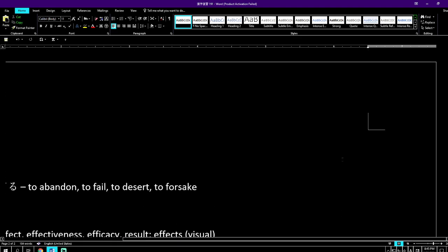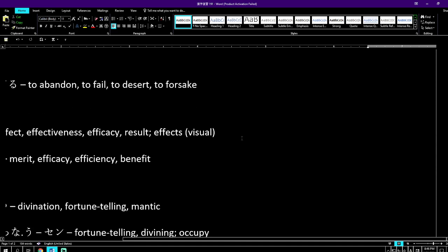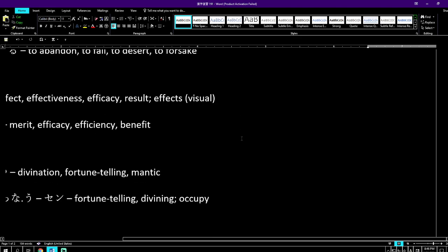Our first word for today was to abandon or to fail with misuteru, or to abandon, to look at, and then to throw away. An effect or effectiveness is kouka, with the energy involved in crossing over, and the fruits of that effect. A divination is senjutsu, with our kanji for divination, and jutsu for a skill.